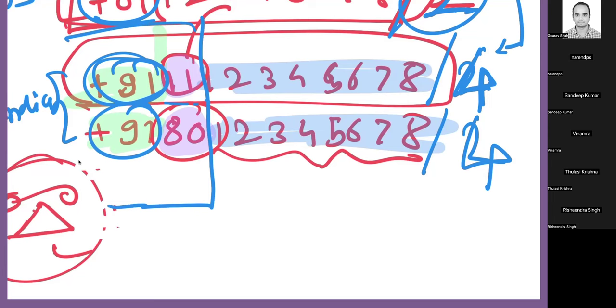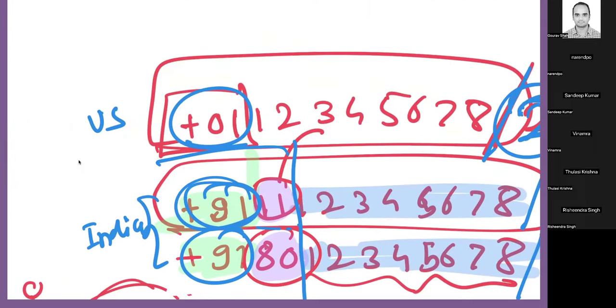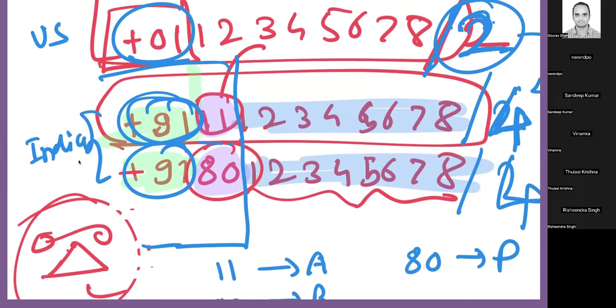Now it's easily identifiable that if it starts with 1-1, it belongs to city A. If it is 1-2, it belongs to city B, and so on and so forth. If it is 8-0, it belongs to city P, or something like that. That way you can take this block and divide it into sub blocks, and based on that, you can figure out what your local number is. And you can also figure out how many maximum numbers you can have.